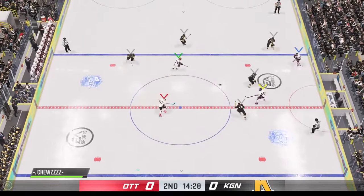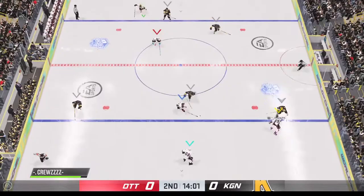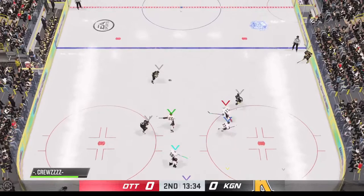Dead center, right in the slot. Nice in. Broken up by Kidd. And now he angles it across to cover Aho. Ottawa's got the puck in their own end. Kingston's gained possession along the boards. Oh, what a block. Oh, he'll feel it. He'll feel that one later on, but what a block.